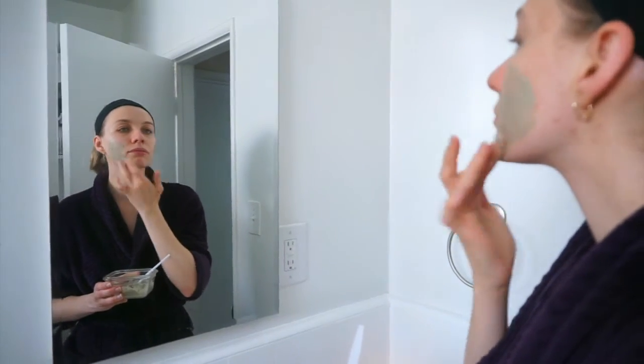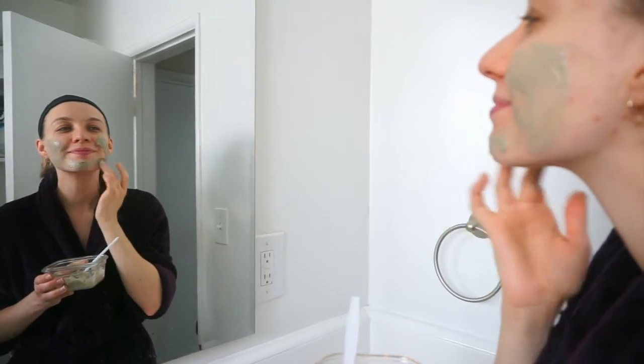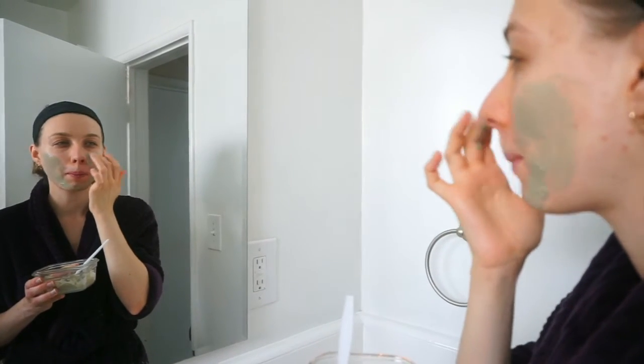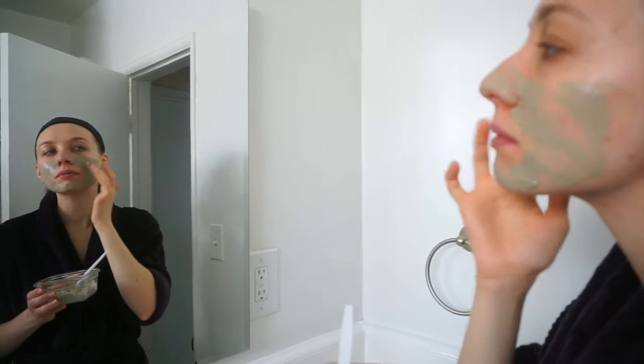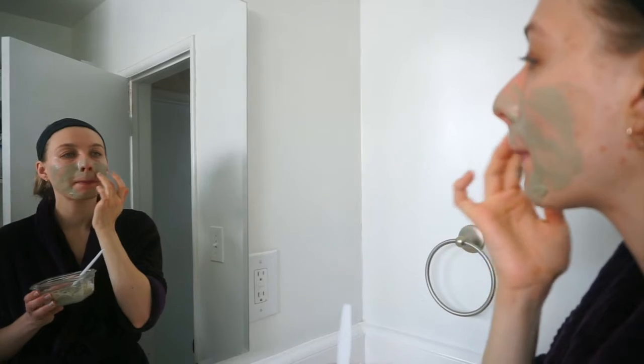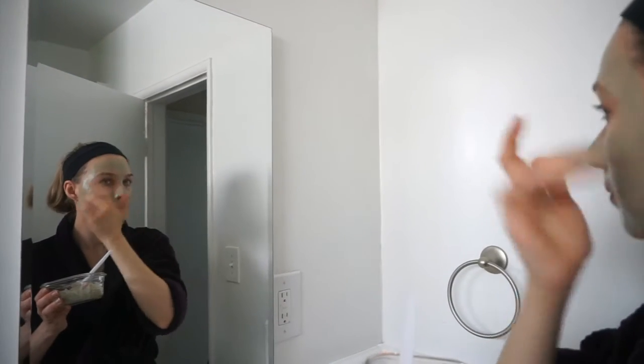Now you can either use a brush or your fingers to do this. I don't have a brush dedicated to this mask, so I'm just going to use my hands, and I'm going to first target all the places I'm currently breaking out. So all my acne scars, all my acne spots, I'm going to apply there first. I'm going to give it a nice layer there, and then whatever's left I'm going to spread evenly across my forehead and my nose and everywhere else.